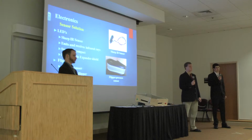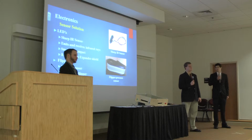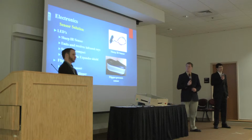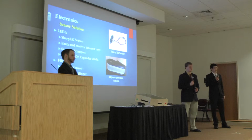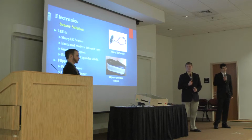So for our solution, we used a Sharp IR sensor, and these emit and receive infrared signals. And they're small and compact, and in order to use them with the Arduino and run all 24 of them, we'd get a Bluebird expander shield, which would give us 24 extra analog pins to go on the Arduino. And this would also make the code a lot easier.